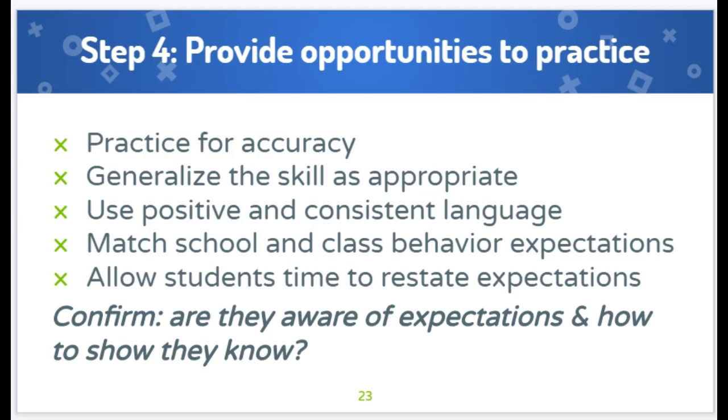So if I say that the expectation is to sit crisscross applesauce, and I say to the class, what is our expectation? I'm watching to make sure every student is saying to me, sitting crisscross applesauce. And when I say, show me what that looks like, I'm looking to see that everyone is able to show me what that looks like. I want to confirm that students are, first of all, aware of the expectations, and second of all, do they know how they are expected to show that they know? Can they sit crisscross applesauce? Are they physically capable, and is the time limit I'm expecting that to be within their ability? Can they show me they know?